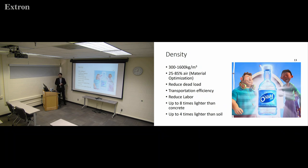You don't rely on a lightweight stone quarry that is nearby, or a polystyrene factory that is also nearby. You can make this concrete with atmospheric air. And since it's a lightweight concrete, we can take advantage to reduce the dead load of the structures. Also, there is transportation efficiency in ready-mix trucks. You can obtain more volume per truck than with any other concrete.